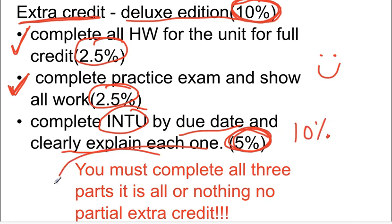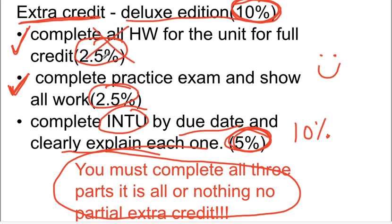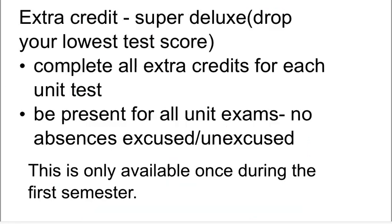The key is you must complete all 3 parts. It's all or nothing. Miss some homework during the unit, incomplete. Basically, the extra credit doesn't apply to you. Don't complete the practice exam, it doesn't apply to you. Don't complete the INTO, it doesn't apply to you. You can't do 2 of these and get 5%. It's all or nothing, so keep that in mind. That's the deluxe edition of the extra credit.